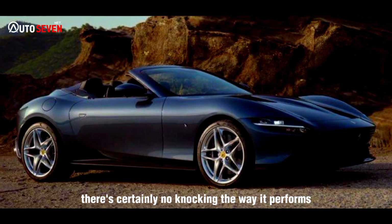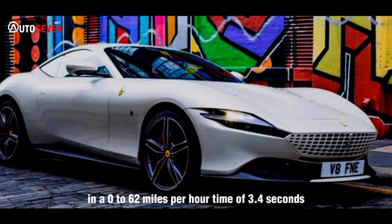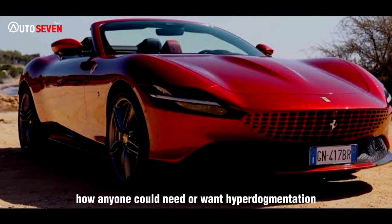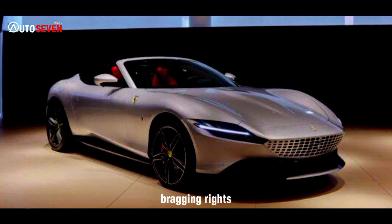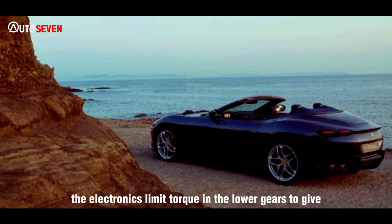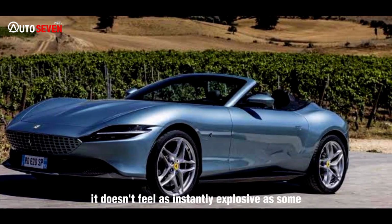There's certainly no knocking the way it performs. With 612 brake horsepower and a 0 to 62 miles per hour time of 3.4 seconds, the same as the coupe, it's hard to imagine how anyone could need or want hybrid augmentation, other than perhaps for on-paper bragging rights. As in previous applications of this engine, the electronics limit torque in the lower gears to give it a more progressive character. As a result, it doesn't feel as instantly explosive as some.